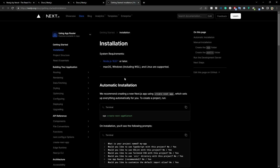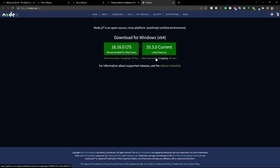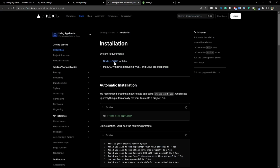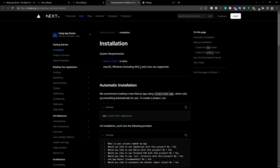So what do you need to work with Next.js? The first thing you need is Node 16.8 or a later version. So make sure you go here and download the latest Node. I'm not sure which one you have, but I have one of the 18s. If you have anything less than 16.8, make sure you update your Node version from here. Of course you need a PC, Linux, or Mac, and this is how we install: use npx create-next-app@latest. So let's jump on to VS Code and see what Next.js looks like.